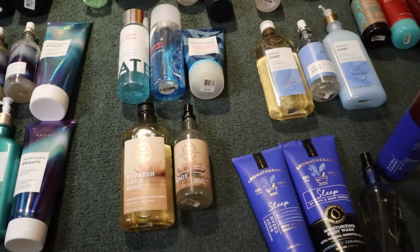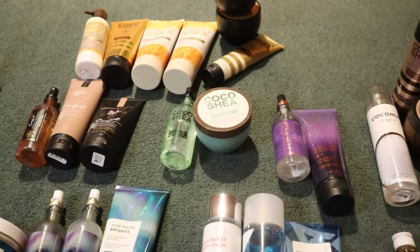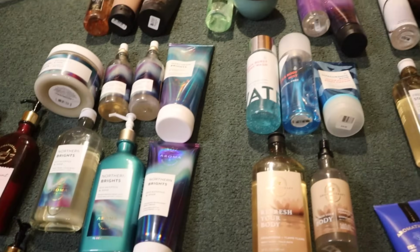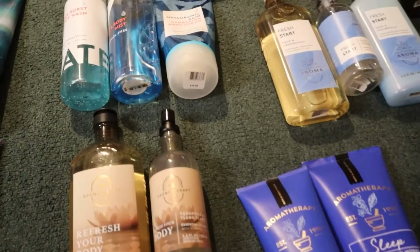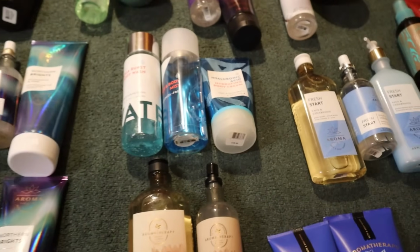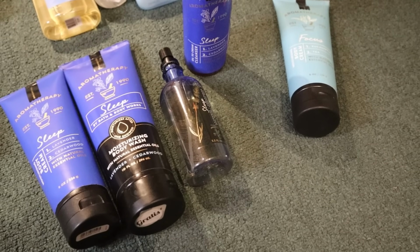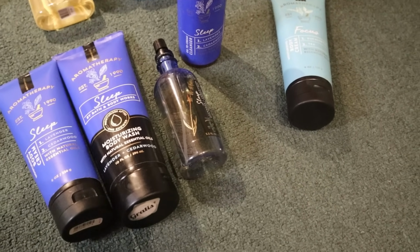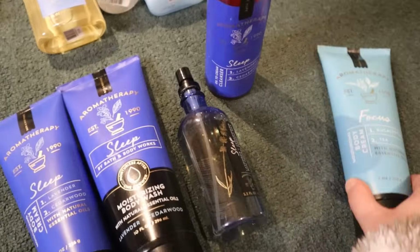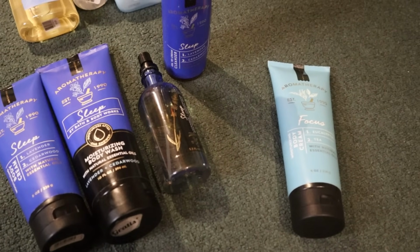Next category is efficacious body care. So this includes Coco Shea from back in the day. We've got aromatherapy, and I think that's it. Oh, and water collection stuff. So kind of the non-fragrant body care. This is a category that has taken hits over the previous declutters, so I actually don't have as much aromatherapy left as I used to. And this is actually what Jose uses a lot, so I am going to be keeping some of what's here.